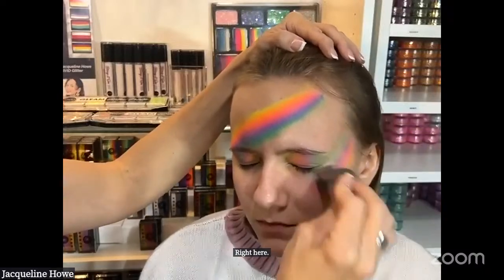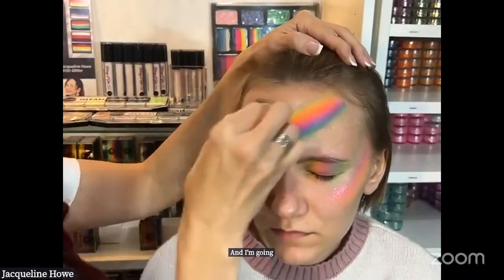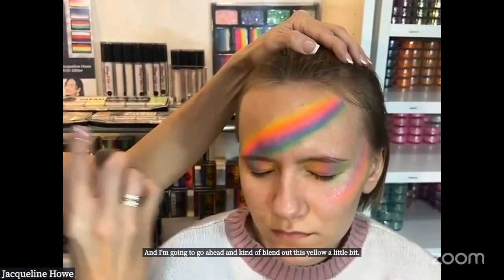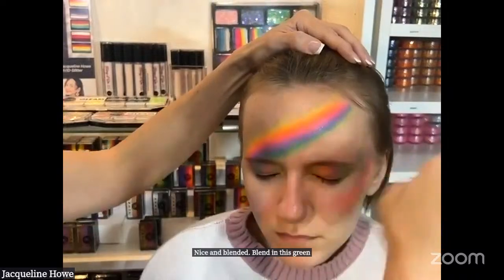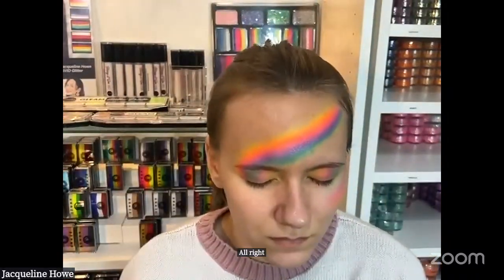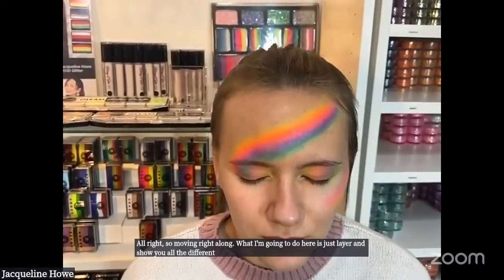Just a little background, that's it. And I'm gonna go ahead and kind of blend out this yellow a little bit. Nice and blended. Blend in this green a little bit. We're gonna do a lot of stuff here to show you some things. All right, so moving right along. What I'm gonna do here is just layer and show you all the different things that you can do.